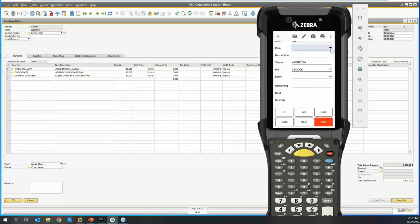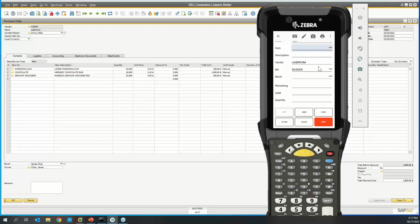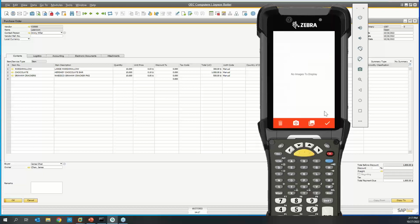Now, just to be sure, I can look up the items and see that there's 0 open quantity remaining on those items. I can see that I've received all the product on that, so I'm ready to hit the post button. Now, with the post button on our Agility WMS solution, when I hit post, it's going to do a composite transaction. What we're doing is we're going to stack up multiple events to happen on the handheld, to print labels, to also post to SAP. So we're going to do multiple things at once.